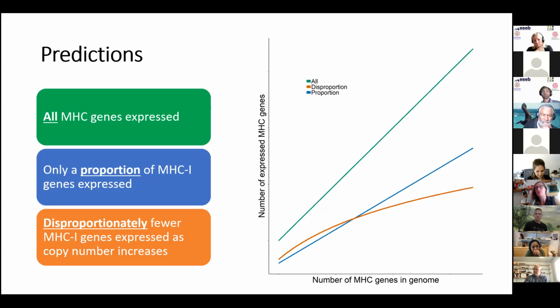So in this case, you have species with very high MHC diversity. And when that's the case, you may see a disproportionately low proportion of alleles being expressed. And this could happen if there is a nonlinear increase in the costs of MHC diversity, or if there is some kind of cap on the maximum number of MHC genes that are ever expressed.